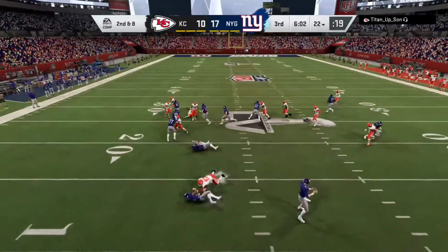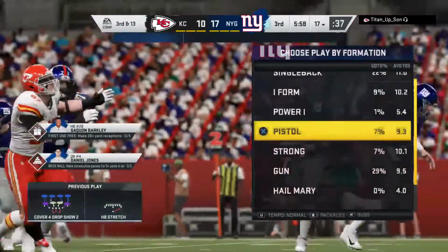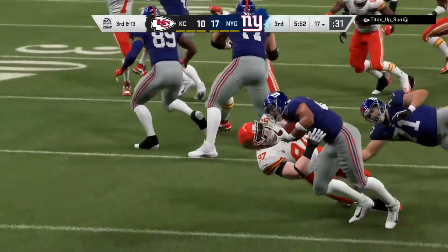They'll go to Barkley again. And for one of the first times all night, he is going to go nowhere as they bury him behind the line. That's going to go down as a loss of 5, and it brings up 3rd down.